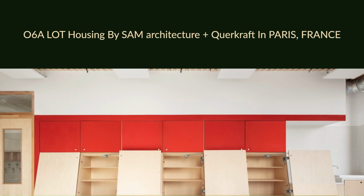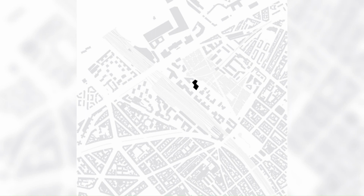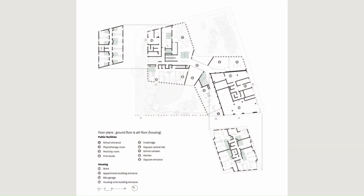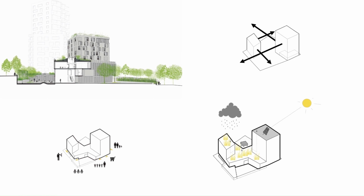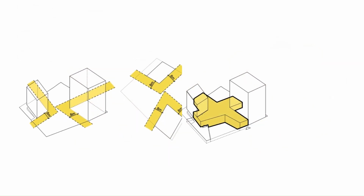6A lot housing by SAM Architecture plus Querkraft in Paris, France. The urban regeneration zone of Clichy-Batignolles covers over 133 acres of land, 54 hectares. Located in the 17th Parisian precinct, it is one of the most ambitious urban projects currently led by the city.